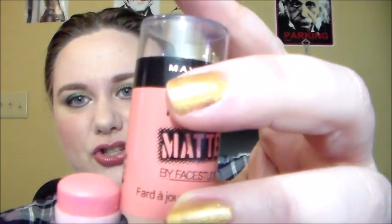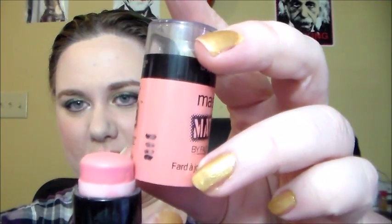Alright, let's see. Next is limited edition. And I picked a Maybelline Master Matte blush stick thingy, in the color Flushed Up. These came out sometime last year. And it's just under the mark I made last time, so I didn't make a mark. But I use this every day I wear makeup.